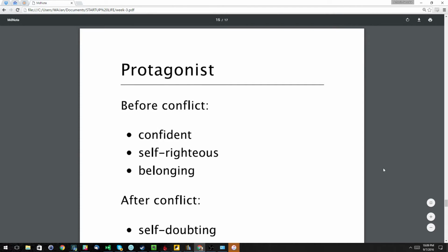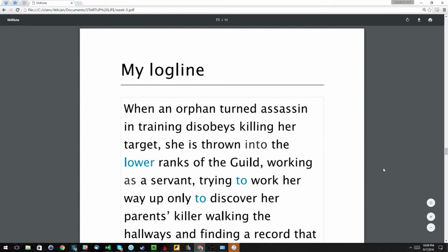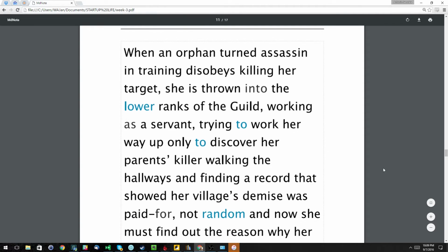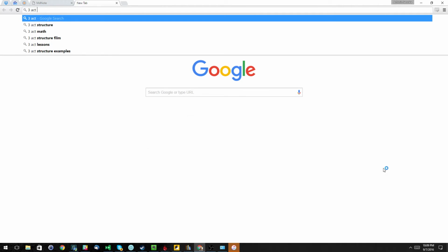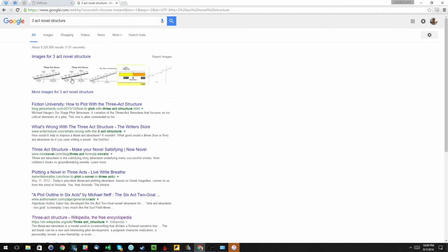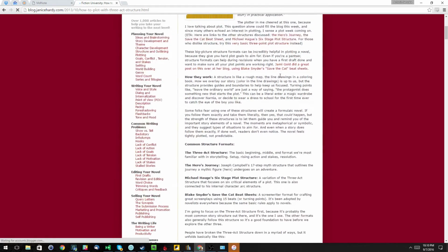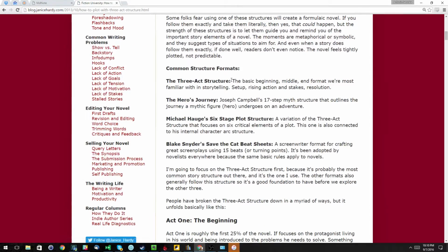So let's talk about next week. Let me just summarize writing. So for writing, I came up with a logline that serves as an inspiration for the plot. I'm working slowly through the plot using the 3-act novel structure. And let's look through this real quick. I'm using actually this website itself, and it's basically you have it defines the beginning, middle, and end format for storytelling.